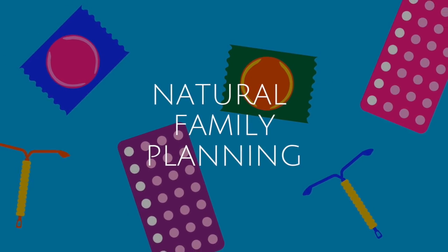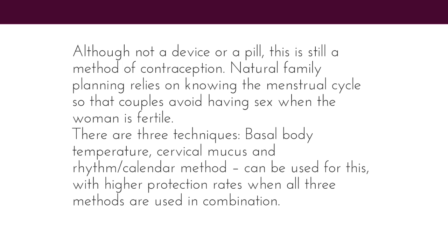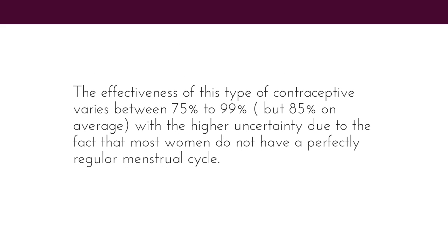Natural family planning. Although not a device or a pill, this is still a method of contraception. Natural family planning relies on knowing the menstrual cycle so that couples avoid having sex when the woman is fertile. There are 3 techniques: basal body temperature, cervical mucus, and rhythm calendar method. They all can be used for this, with higher protection rates when all 3 methods are used in combination. The effectiveness of this type of contraceptive varies between 75% to 99%, but 85% on average, with the higher uncertainty due to the fact that most women do not have a perfectly regular menstrual cycle.